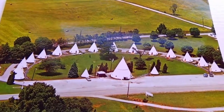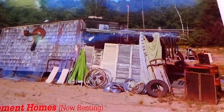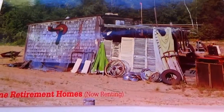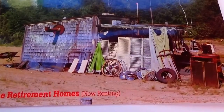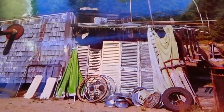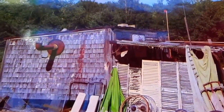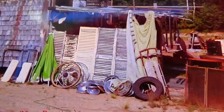Wow. Kind of neat. Alright, now this last one here, this is just so typical. They made a postcard of this. It's Maine retirement home. No renting. Just made of, you look at that, the shingles, the clothes, the wheels, the tires. But look, they got their heat. They got that pipe going right out for the wood stove in the winter. Look at that. This is really something you would find.